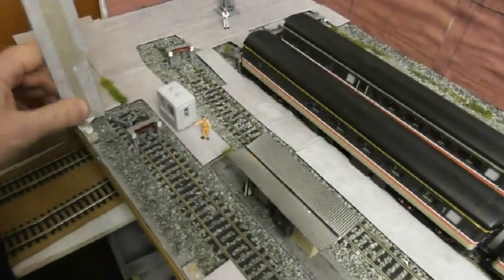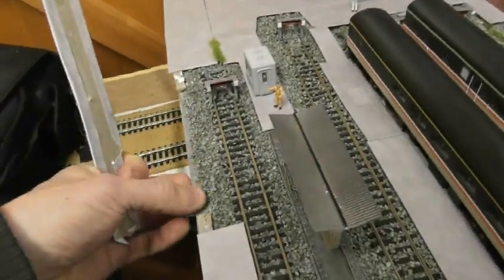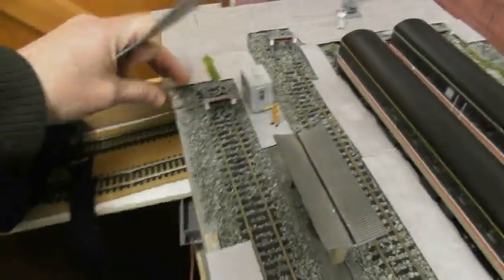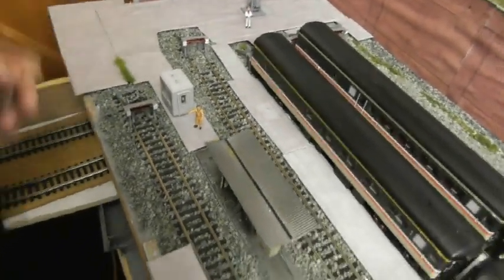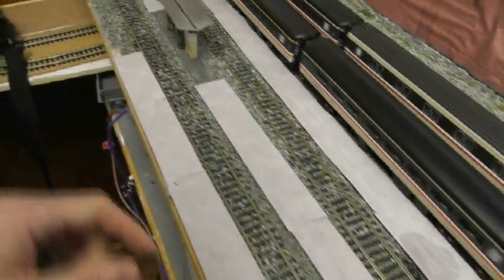So that'll come up, and this also poses the other issue I'll have. I've got to remove some bits of ballast here, and then put the wall in and put new ballast in. So that's what I'm going to start doing, getting the rest of this up. It'll also let me see what work I've got to do here to replace the plastic card.